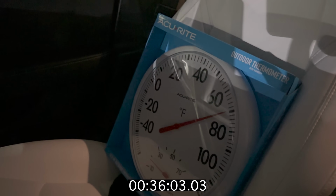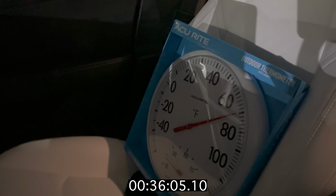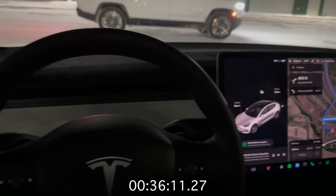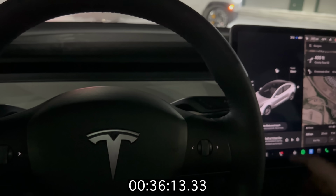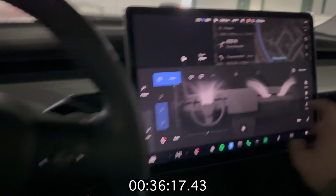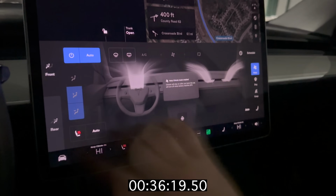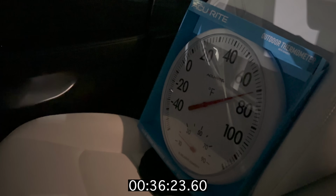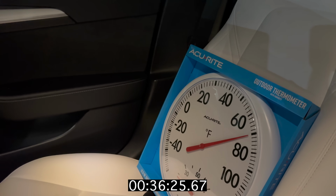And right around the 36-minute mark, we have reached 70 degrees here. What I'm really curious about is, let's go see where the other car is at. So 36 minutes, I would say it's officially hot with direct heat on me. I just moved it slightly away from my face because I was starting to sweat. I'm going to keep climate on high and keep letting it do its thing. So let's see what happens.